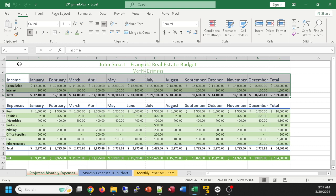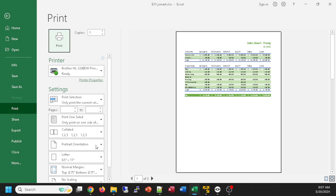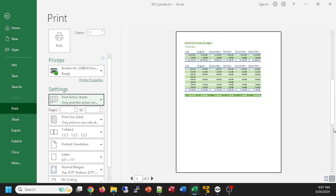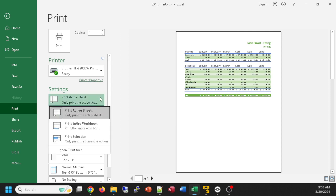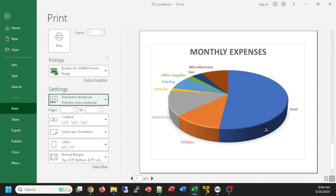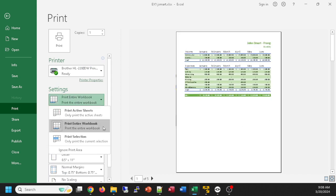If I only want to print this part of the chart, Control P, and again it remembers print only the selection. If I want everything printed, active sheets, I think it'll print each sheet and where's my pie chart? I can choose what pages to print. Only print the active sheets. Entire workbook, there we go. Entire workbook, that will give me my pie charts in the printout. So I can print entire workbook, only the sheet that I currently have active, or only things I have selected.